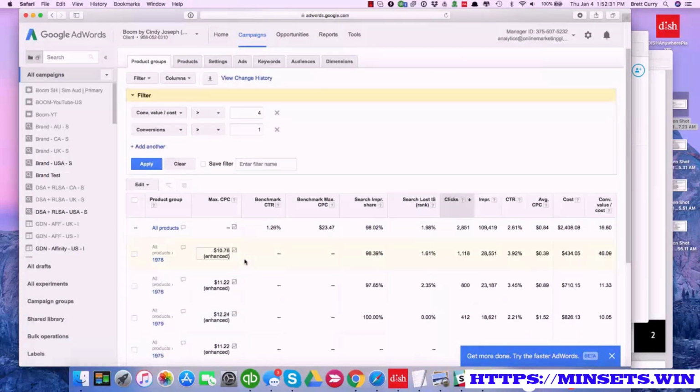But here's what I want to look at. If you take this list, and you're always looking at a rolling 30-day window, then the next week when you pop into the account to make updates, you're going to continue to look at a 30-day window. So it's going to be a rolling 30-day window.